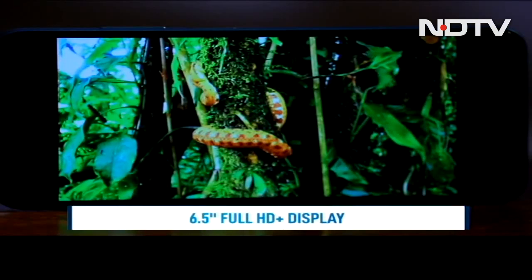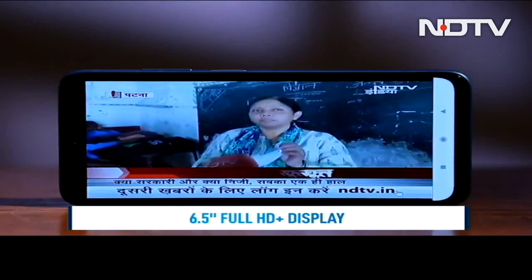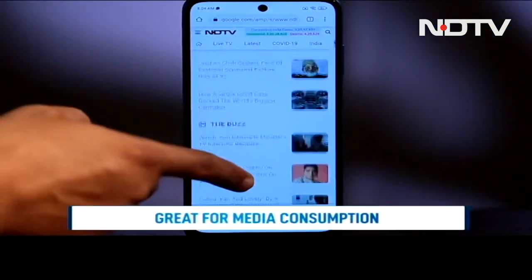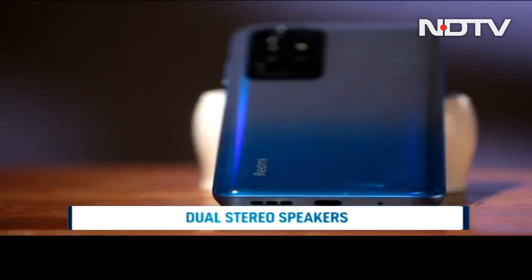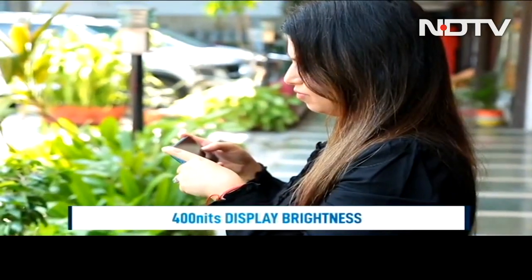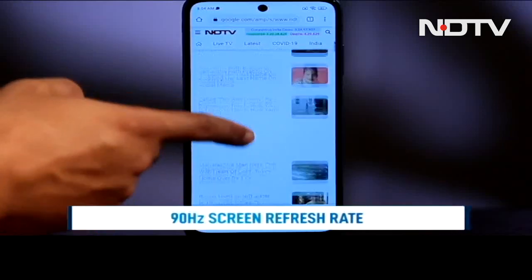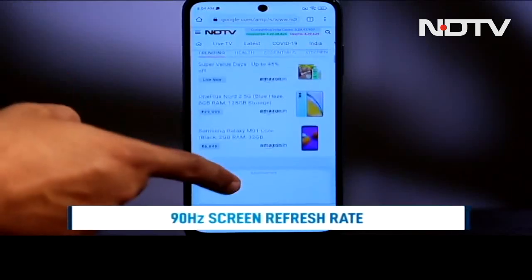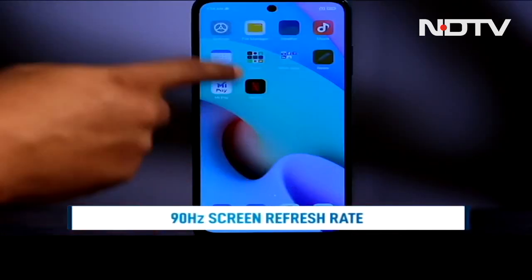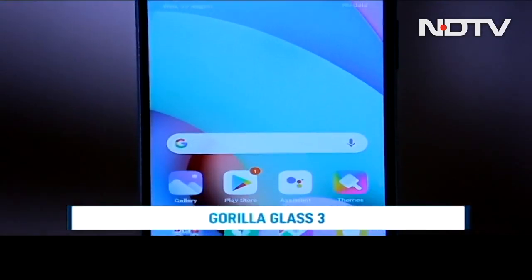Up front is a large 6.5-inch Full HD Plus display that is very contrasty and is a great fit for media consumption. Those multimedia credentials are further amped up by the presence of dual stereo speakers. Moreover, at 400 nits, brightness levels are sufficient for outdoor viewing. The addition of a 90Hz refresh rate is a definite advantage as well, and it makes navigating around the interface buttery smooth. You will even find Gorilla Glass 3 for protection.